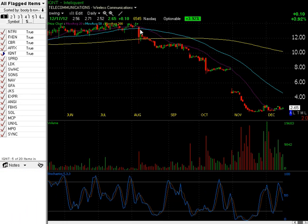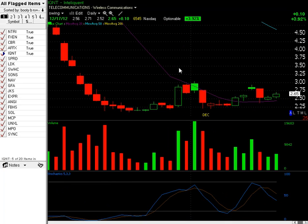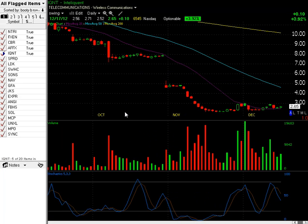IQNT, this one does look ready pretty much right now. You can stick a stop right under this 20 here. First target would be 3. Second target, anything you can get over that.